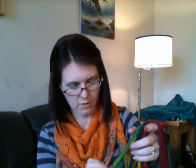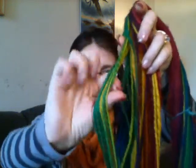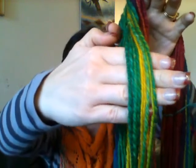That would be it. It would be a heavier worsted. I don't know if it would quite be an Aran, but there are obviously thicker and thinner parts. This little cross section here would be a good example of that. You can see that the yellow's a little thinner and the green's a little thicker, and there's some spots where it gets quite a bit thicker.